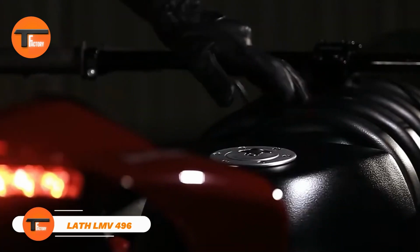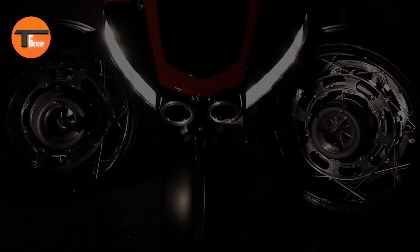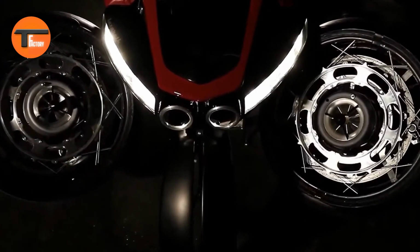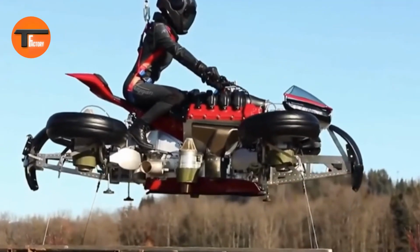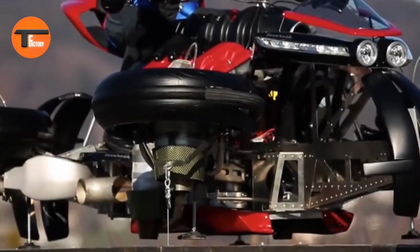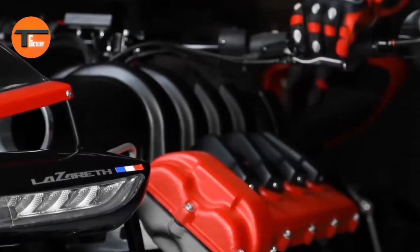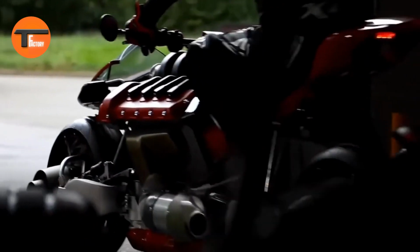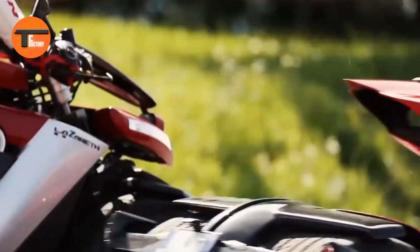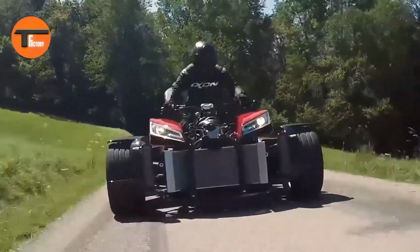Lath LMV 496. Priced at around $40,000, the Lath LMV 496 is more than just a motorbike. In seconds, this breathtaking machine can transform into a flying aircraft. Created by French engineer Ludovic Lazareth, known for his futuristic designs, the LMV 496 stands out with its unique capabilities. It features four wheels that conceal jet turbines, generating a massive 1,300 horsepower and 2,800 Newton-meters of thrust.